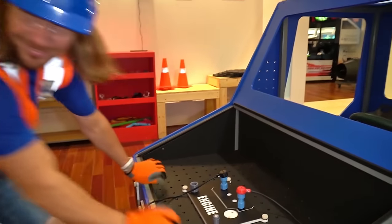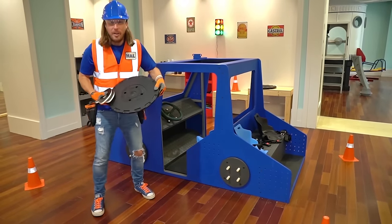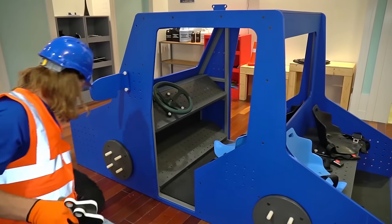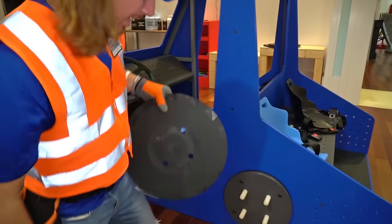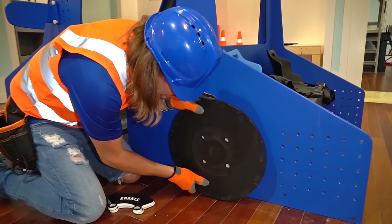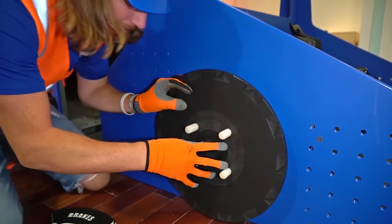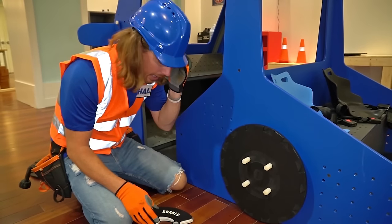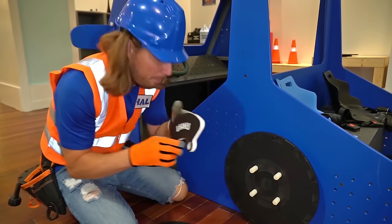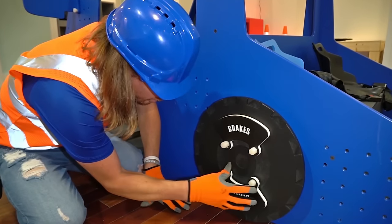Come on, let's go. All right, my friends, check it out. We've got tires. So let's get these on. All right, one for the front and one for the back here. All we do is slide it right on just like that. Perfect. Now, every single tire and wheel has something called brakes that helps us stop. So we're gonna put it on the front there, on the bottom here.